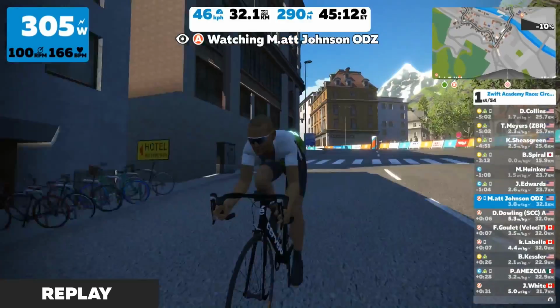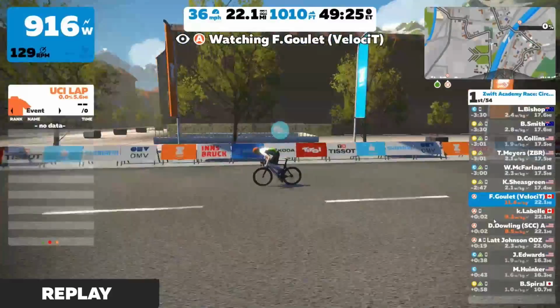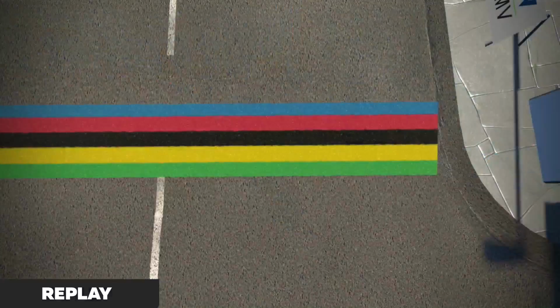We did see, though, 6.6 all the way to the top of that climb, but here's Dowling on the attack early on, way out from the finish line, but it wasn't going to happen as Goulet, as we can see, with the aero power-up and about 1,000 watts for his kick. There's the chase from the other two riders coming across the line, and that is how it played out there.